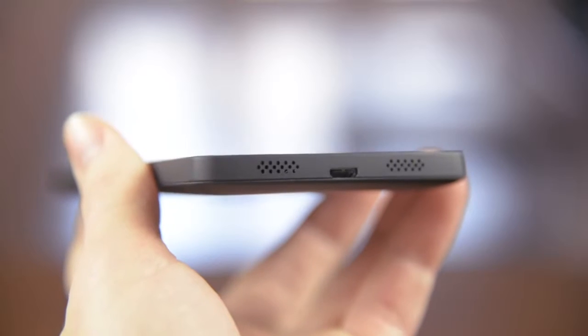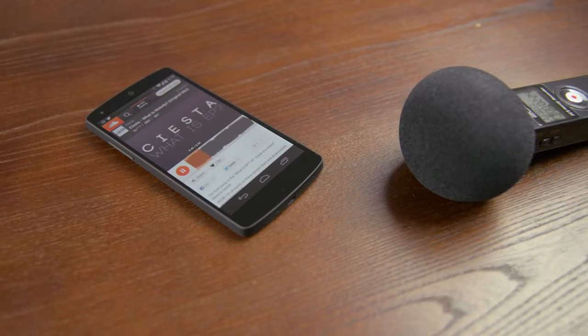One big area of disappointment is in the speaker. Not only is it easy to cover with a finger accidentally, but it's just way too quiet.